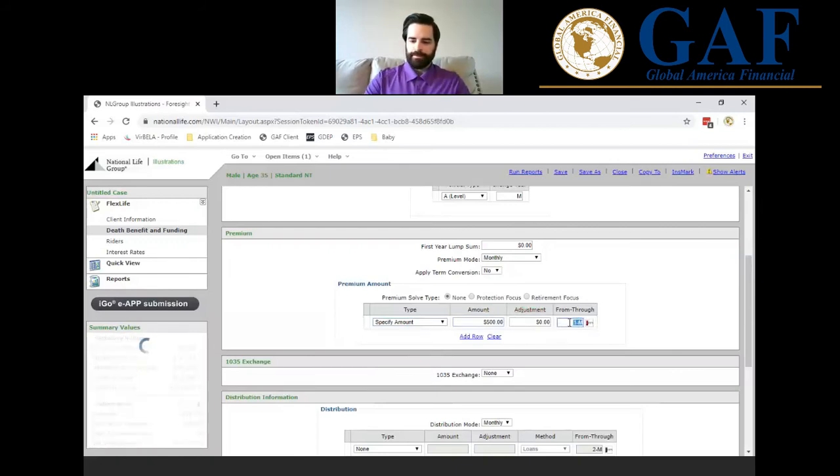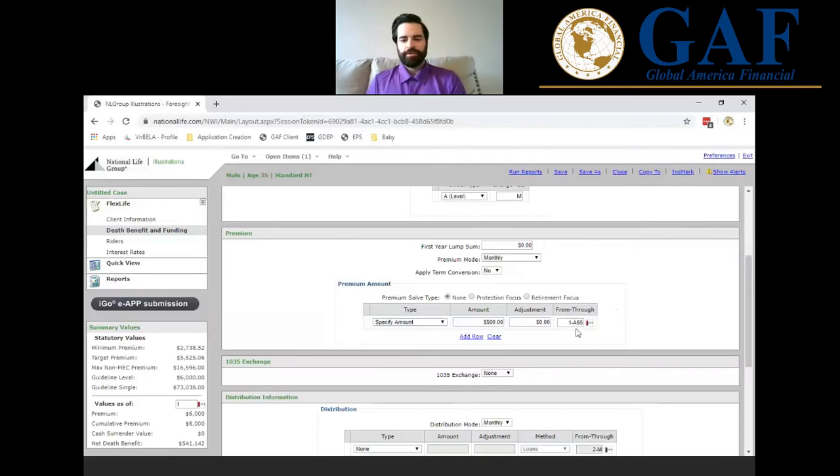Okay. We're going to go 1-A, let's just say 65, okay? He is going to pay from policy year one. When you see a number, that stands for policy year. When you see A and then a number, that means age. So this is policy year one to age 65, okay? If you do 1-65, that means he's going to pay for 65 years, and your illustration will look off, okay?